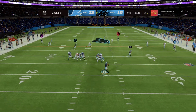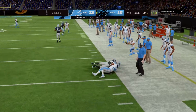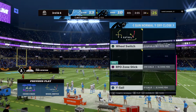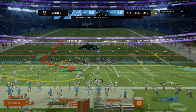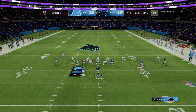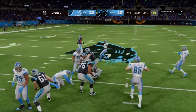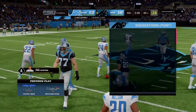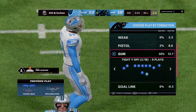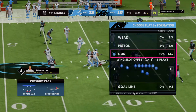On 2nd and 9, Newton. And he'll dump this off to his running back, McCaffrey. And he gets this up to the 34 out of bounds there. Give him 3 on the play, and that's going to lead to a 3rd down. 3rd down, here's McCaffrey. And he will be very close to a 1st down, but I see the closed fist of the referee, and that means 4th down. Decided to hand it off that time on the run-pass option. Appeared to be an easy decision. Just gave it inside. Nice steady gain.